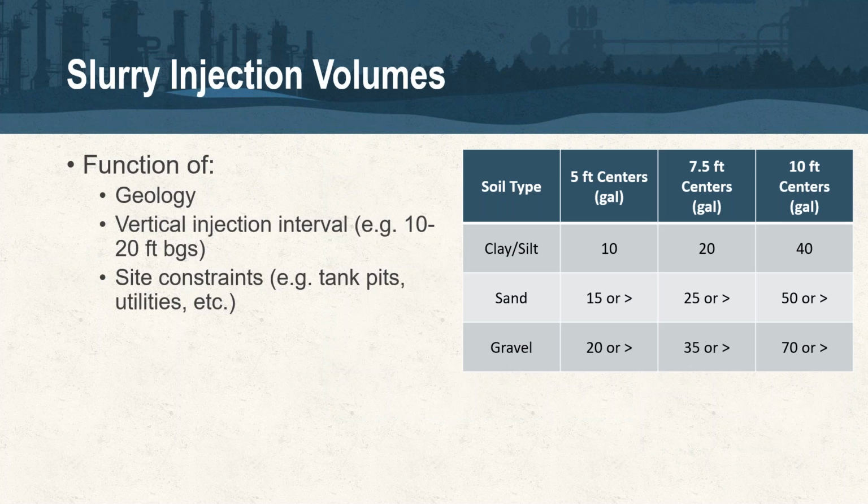So here's a table of just some example volumes. These are gallons, based on the spacing and the geology. If we're on a 5 foot spacing and we're in a clay, when we go out to start injections, we're starting at about 10 gallons, and then based on what we see, we can increase that a little bit maybe. You can see that as the spacing increases, the injection volume increases. And as you go from fine grain to coarse grain geologies, sands and gravels, the injection volume is going to increase as well.